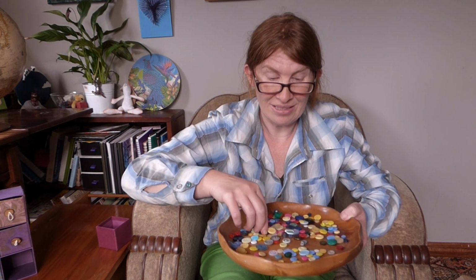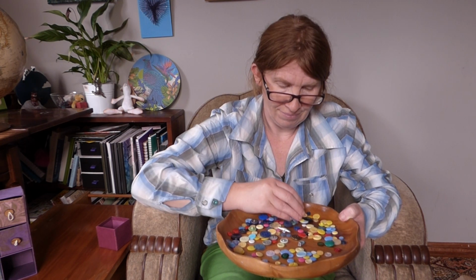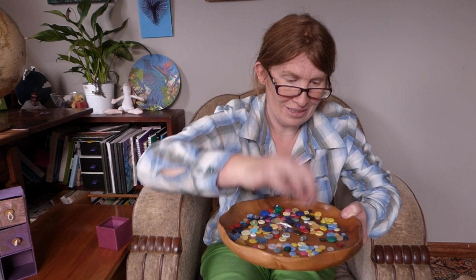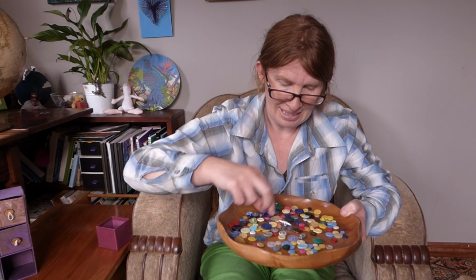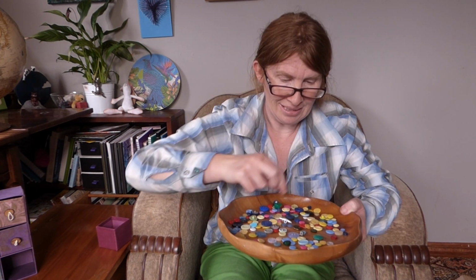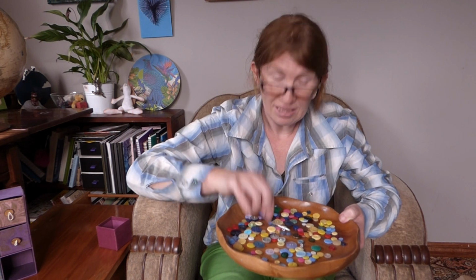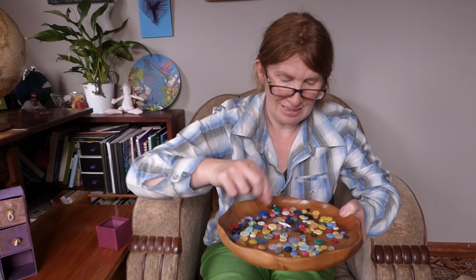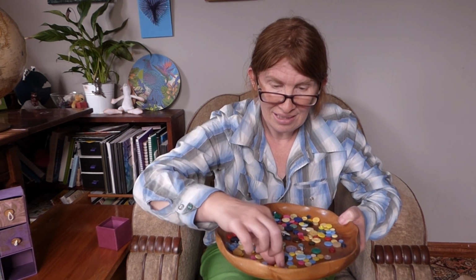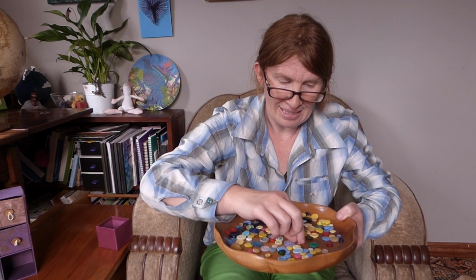And there were buttons with four holes and buttons with two holes. There were green buttons and blue buttons and old buttons and new buttons. There were big buttons and small buttons.